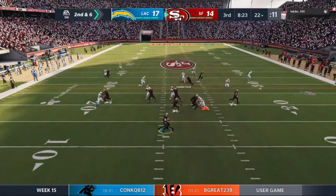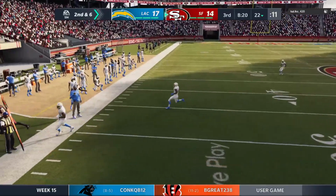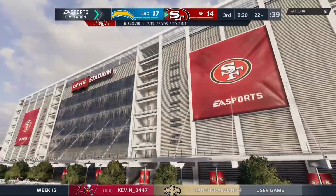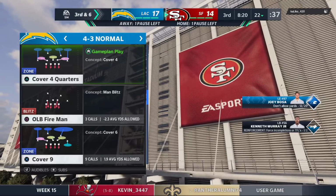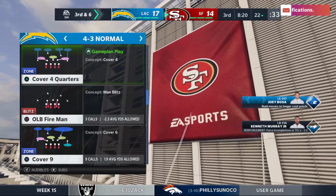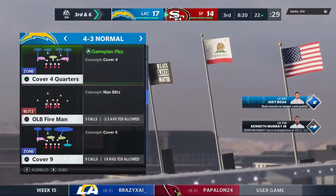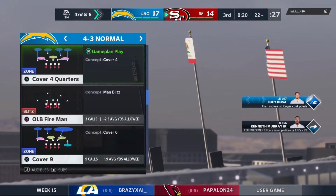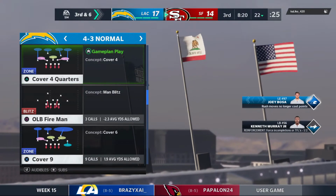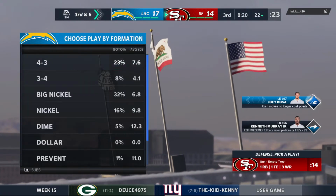Second and 6. And that is incomplete. A lot of force bearing down on him there. He could not hang on. It's third down. And that's one of those plays where it's hard to keep two eyes on the football when you know the contact's coming, let alone getting two hands around it, hugging it to your body, and absorbing the hit, even for those big tight ends who you would think could absorb that contact.